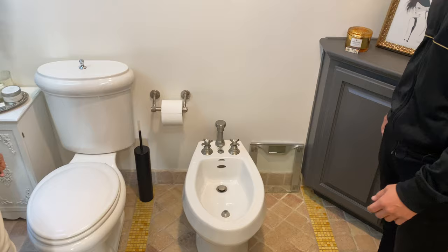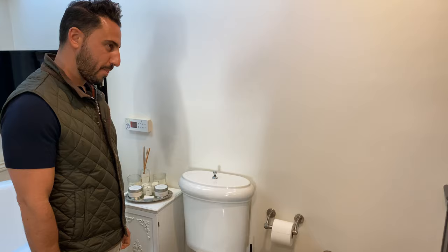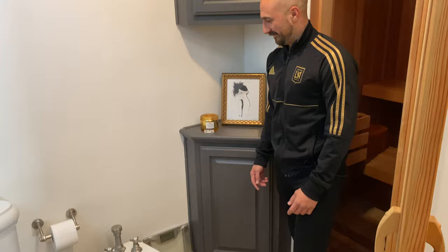What do you think this is, Mikey? It looks like some kind of bidet or something. That's it, a bidet. Yeah, but this should be a little bit further back, no? Do you know how you sit on a bidet? You sit like this. That's how you do it? Yeah, that's how you do it.